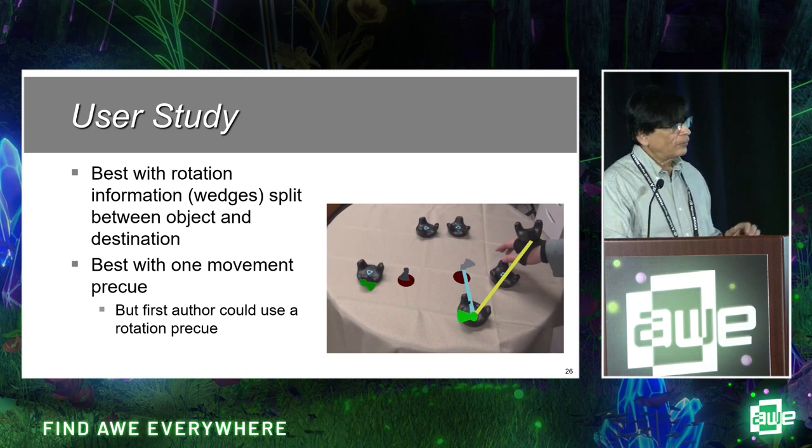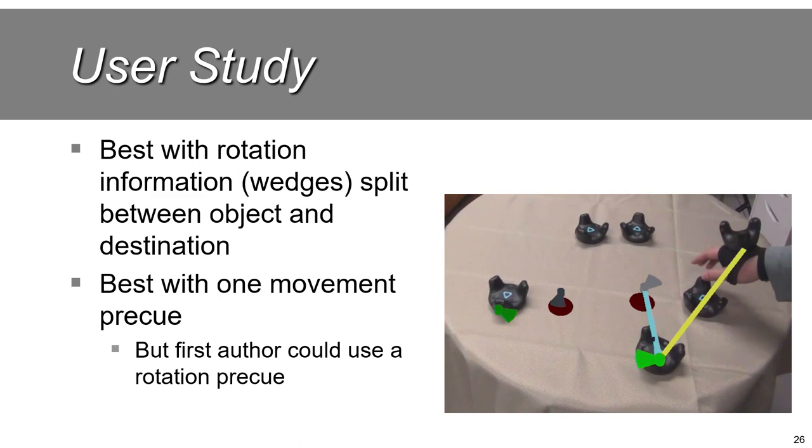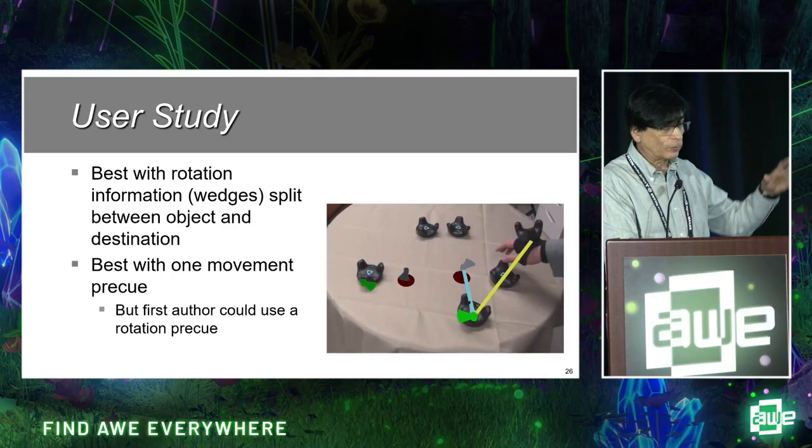And as it turned out, we got a little bit suspicious about what was going on, and we ended up doing a study in which we did what you're seeing over here, where the two wedges for the precue have different orientations, indicating how much to rotate. We also tried it where before you got to that tracker to pick it up, the green wedge and the gray wedge were at the same orientation. So the gray wedge was oriented the same way, which would imply no rotation at all. And only when you actually got to it did we give you the information that you needed by then orienting the gray wedge. So this is something we tried in addition to what you're seeing over here.